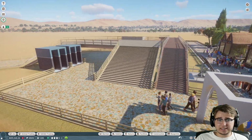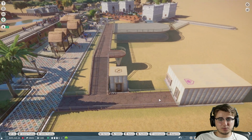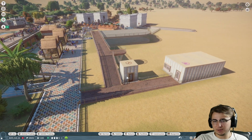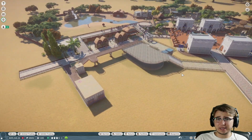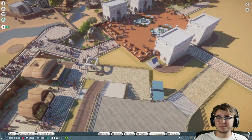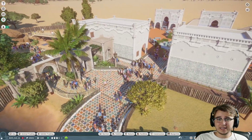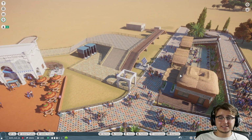But you guys can see here we have a very loose layout already configured, complete with staff paths and, you know, like the workshop over here, a huge staff resting facility because we have none this far out in the zoo, and then additionally 2 more bathrooms because our only bathroom block right now is clear at the front. But like I said, I think we're going to pick this up in the next episode.